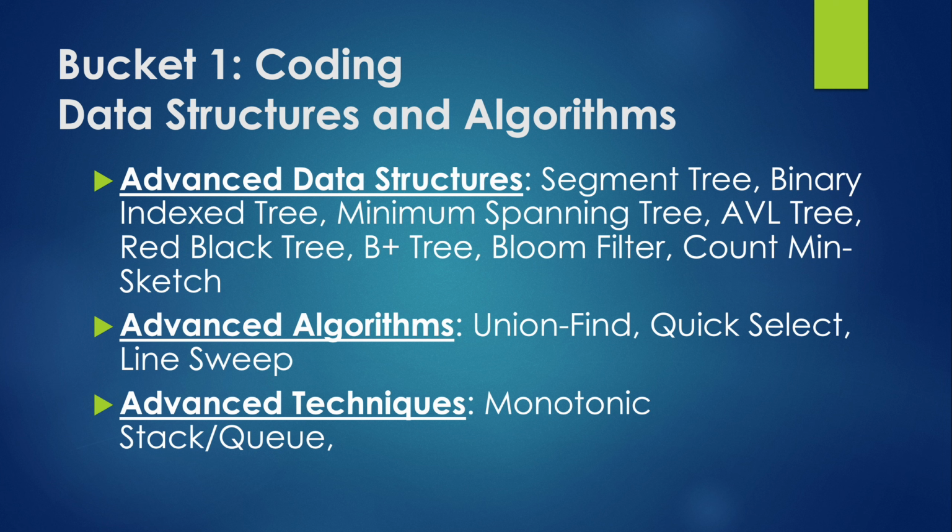If you want to study them for curiosity or learning, or just to be one step ahead, sure, you can go for them, but just keep in mind that you shouldn't feel like you're dumb if you can't answer a binary index tree question or a segment tree question. It's not expected in an interview, so just keep these in mind.